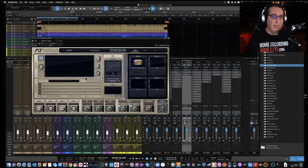The only thing that you cannot do with this, as far as I can tell yet, is you can't add your own samples, where like with Slate Trigger, if I sampled my own snare drum, I can use that in Trigger 2. I don't think you can do that here. And that's the one drawback.